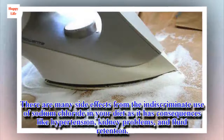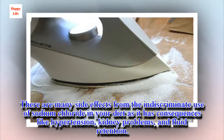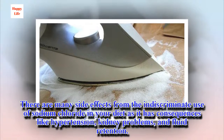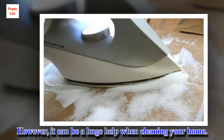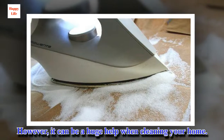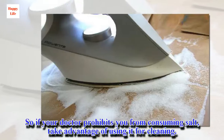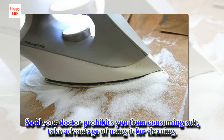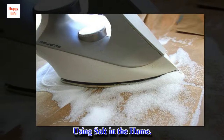There are many side effects from the indiscriminate use of sodium chloride in your diet, as it has consequences like hypertension, kidney problems, and fluid retention. However, it can be a huge help when cleaning your home. So if your doctor prohibits you from consuming salt, take advantage of using it for cleaning. Using salt in the home.